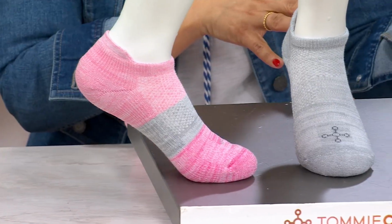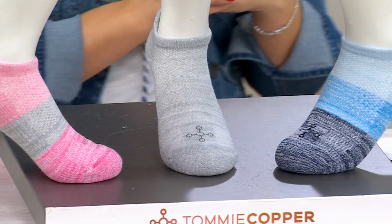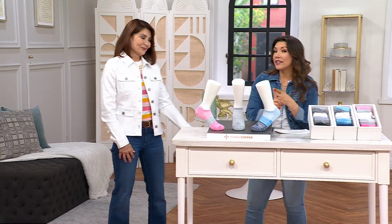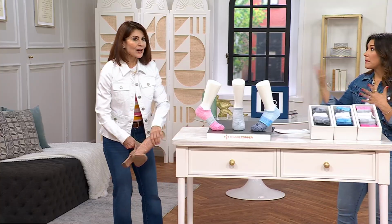If you were to buy them separately, you're looking at a $98 price tag. They're now $34.98. That means each pair is about $8.75. Right. $8.75 for compression, for copper synergy, for a fabric that you don't have to worry about the odor.